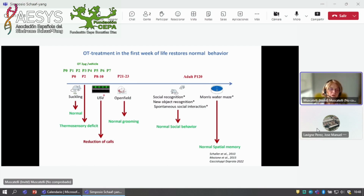So the pup is going to emit ultrasonic vocalization, and this is the first social relationship with the mother. And we observed that with this kind of treatment, we could rescue nearly all the abnormal behaviors we observed previously. So it means that there is an action of oxytocin administered the first week of life at adulthood. It's a long-term action of oxytocin.